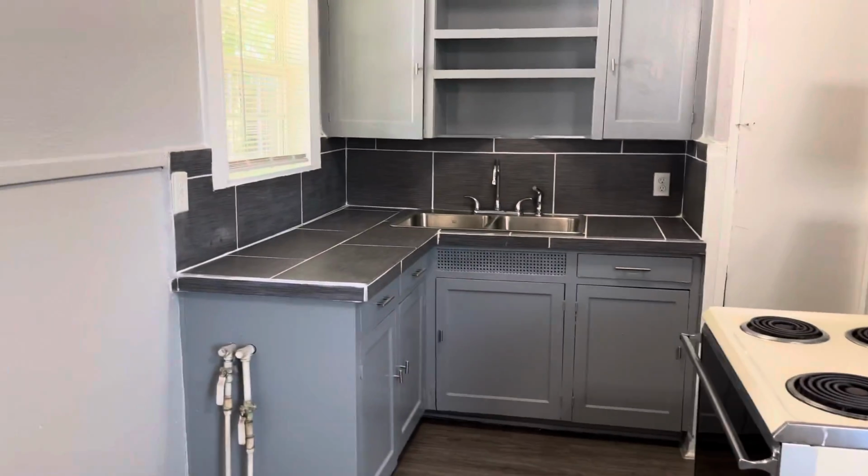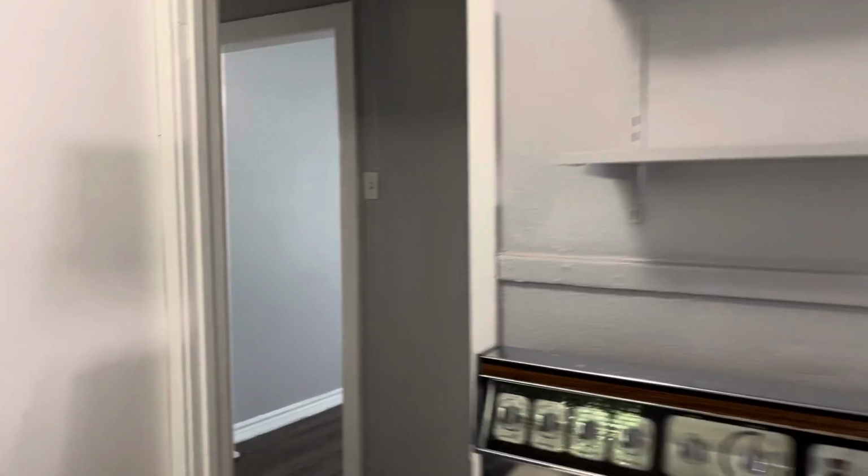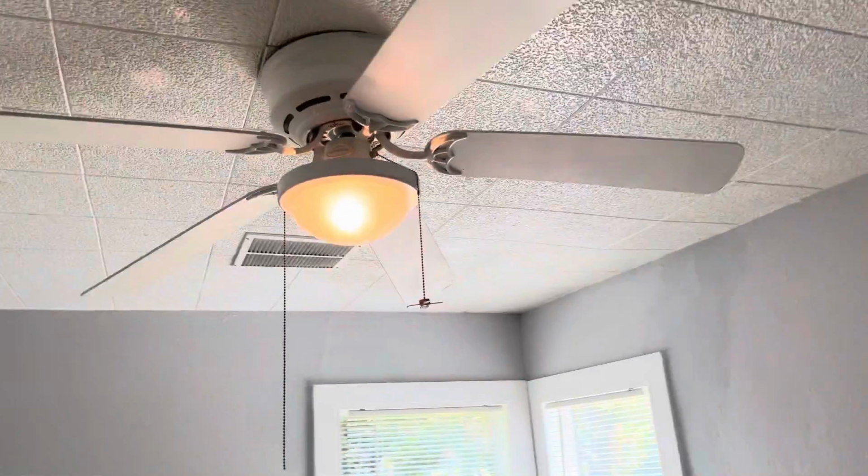Kitchen is all new with brand new tile, cabinets, older stove, but it's clean. And coming in here to the hallway, again, you'll see all of the new flooring throughout. Just a clean house. Nice little fenced in backyard, you can see it here.